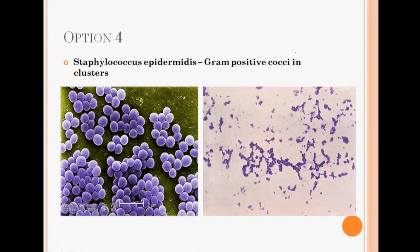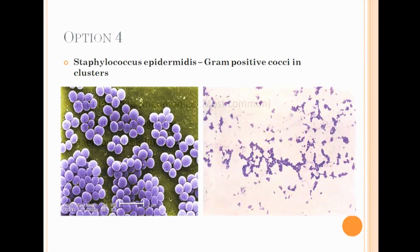Our last option, that is option 4, is Staphylococcus epidermidis, which are the gram-positive cocci in clusters, because all the Staphylococcus are gram-positive cocci in clusters. So if that would have been the answer, then the image would have been like this. On the right side you can see this gram-positive cocci in clusters, and on the left side you can see the magnified view of the same. So the options 2, 3 and 4 are ruled out.